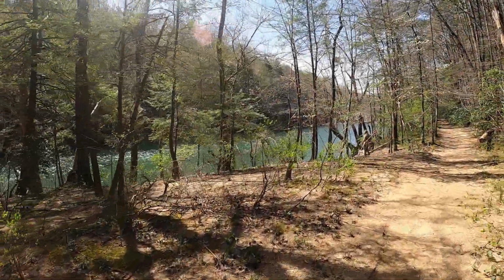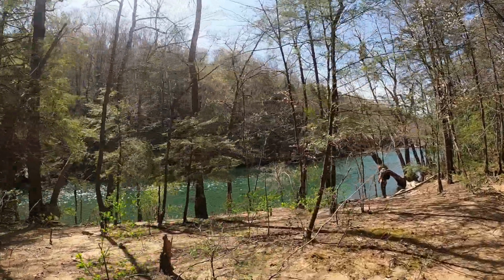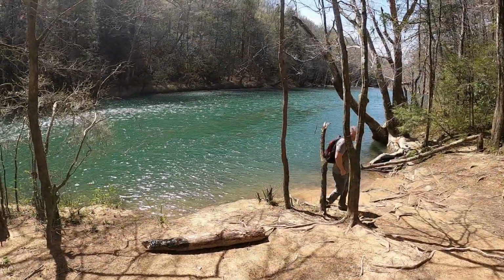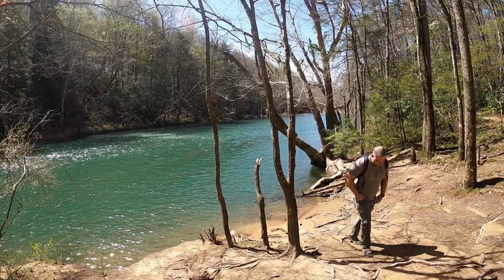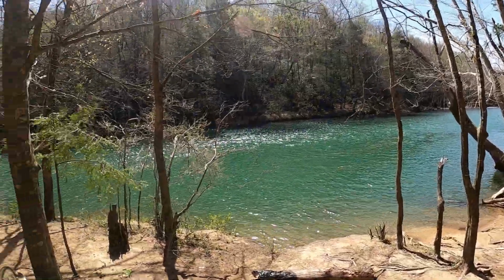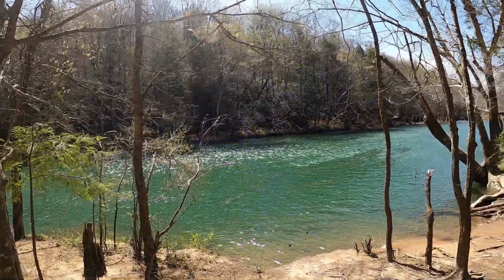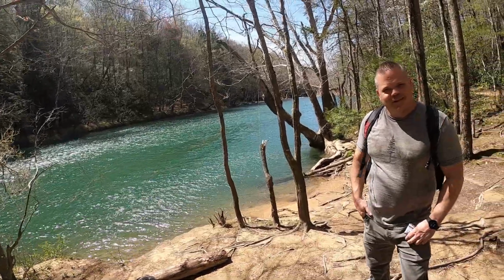Okay, we have made it to Caney Fork River. Ooh, look at the color of that river. Some white water down there. Okay, so here is Caney Fork River. Hey, look, we got a rope swing there. Looks a little sketchy though, a little dry rotted. I can see the weight limit, I'm certain.